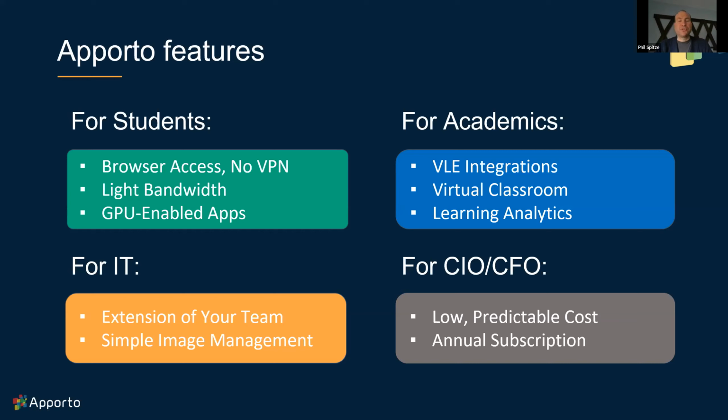And for the budget holders, this is the beautiful part. There is a low predictable annual subscription model on offer, and simply looking at the different performance requirements of the software that you want to deliver for the different programs and calculating out the number of seats required, and very easy math.